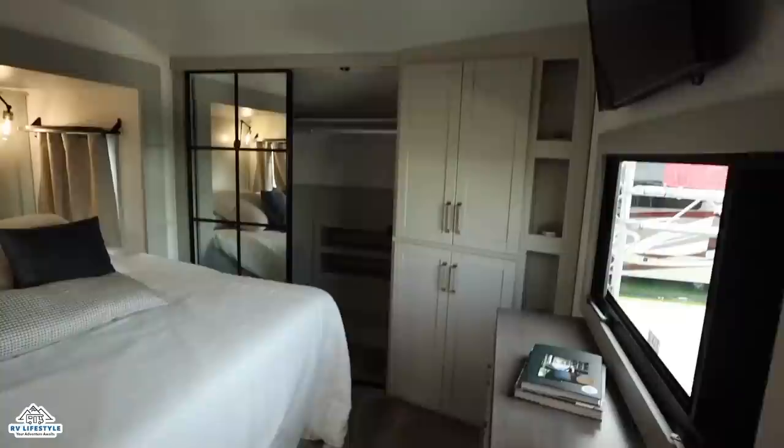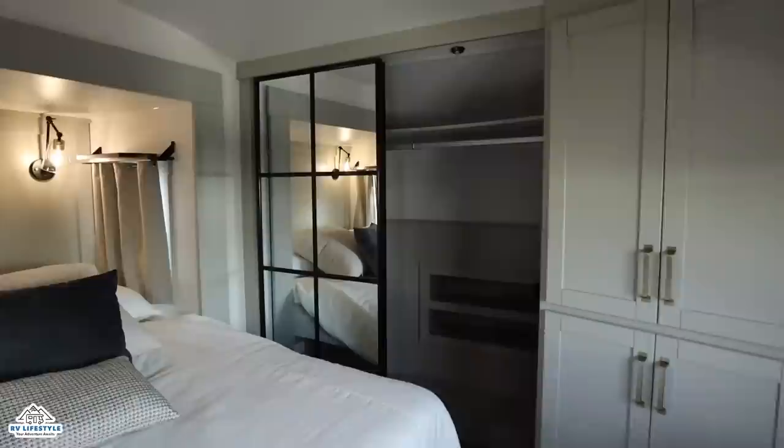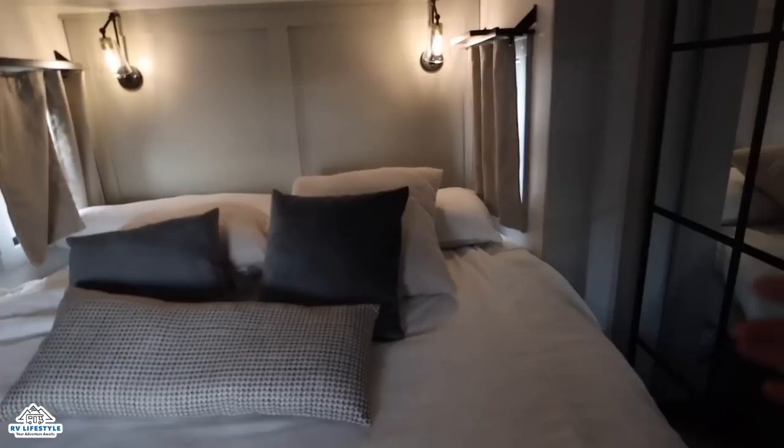Front bedroom. Oh my gosh. Just the decor is something. Look at the size of that closet. Air conditioning is on, so that's what you're hearing in the background, as well as all the people. Deep closet. King size bed. You can walk around both sides here. Lots of room to walk around.